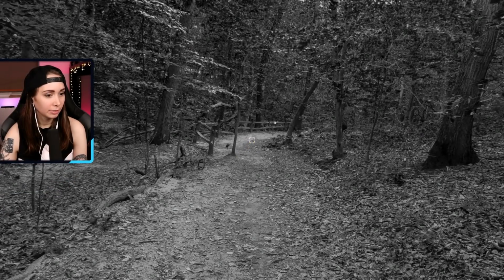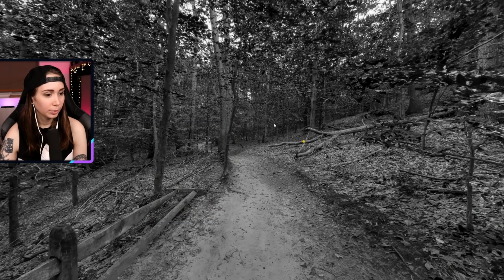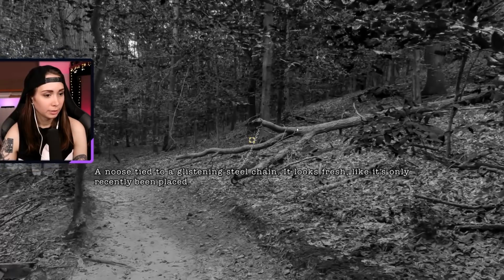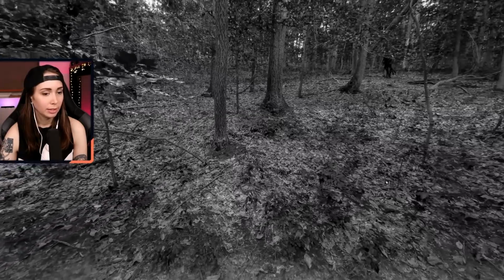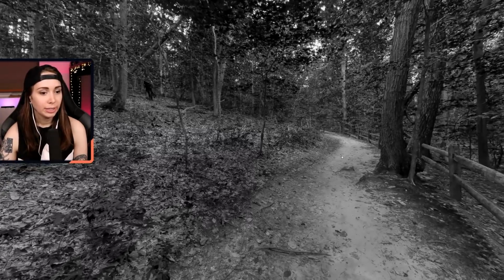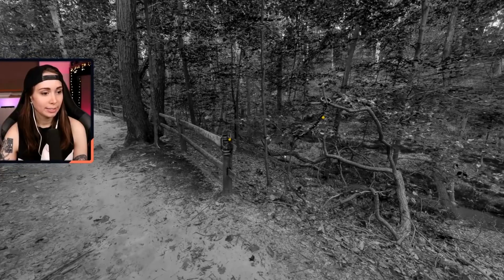Is that a lantern? Where we're walking to right now? A noose tied to a glistening steel chain. Looks fresh, like it's only recently been placed. I actually have been really, really in a mood for something like this. Yeah, that was a lantern.